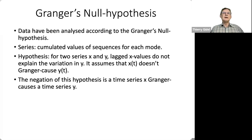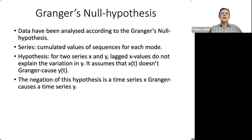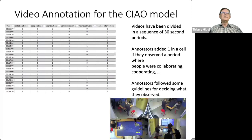So I will explain a little bit how this hypothesis is transformed into a matrix. In this picture, we have the 5 columns corresponding to the 5 modes of interaction, and we get the accumulated value for each column.